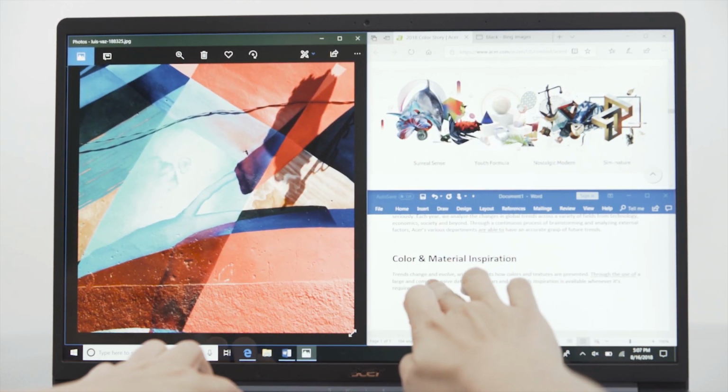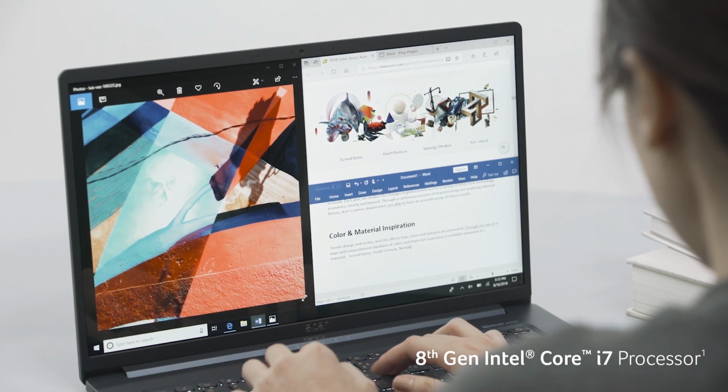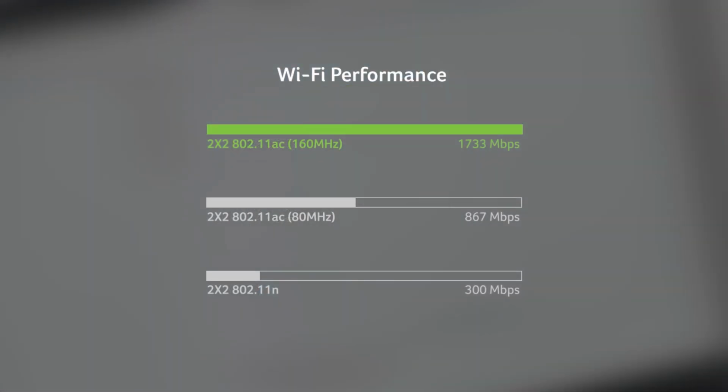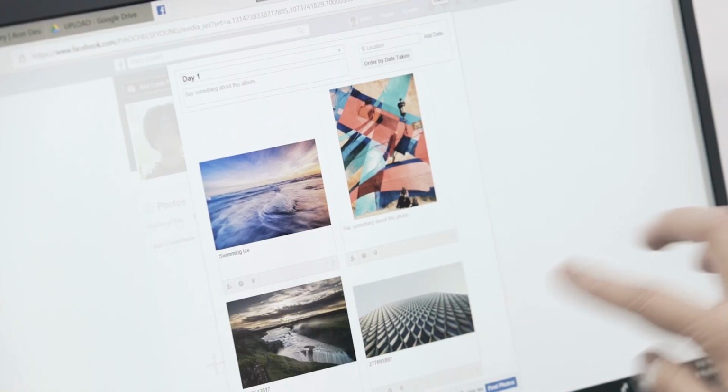The Swift 5's 8th Gen Intel Core i7 processor helps apps load faster and allows multiple tasks to run simultaneously without lag. Next generation wireless technology is up to 5 times faster, so you won't be kept waiting and waiting and waiting when you move or upload files.